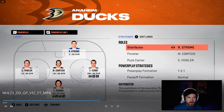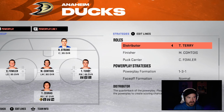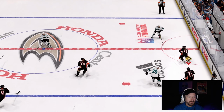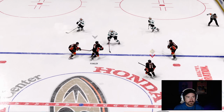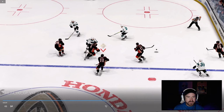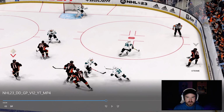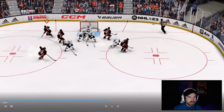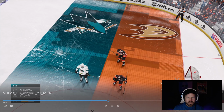He probably won't go down as much, since he's a defenseman. But if he gets the puck over here, he's going to rotate up, right? Distributor. It's pretty cool. I like it. Carrier. The AI will know who to distribute the puck to based on their role. So he's player locked on Zegras right now. They give it to Strome, who's the distributor. He gives it back to Zegras, who's the finisher.